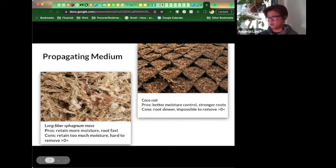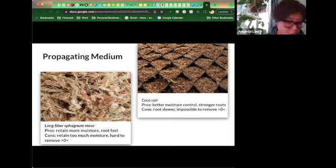Cocoa coir is a good step away from sphagnum moss, just because it does have better moisture control, and it allows your cutting to grow stronger roots because it's a little bit harder, so the root has to work harder and push through. Again, the con is that it was slower, and it's also very, very hard to remove.